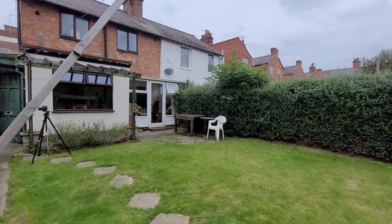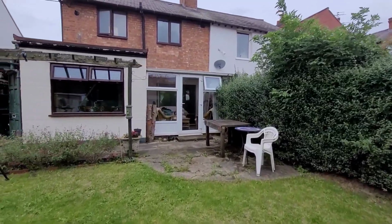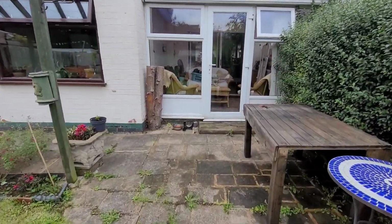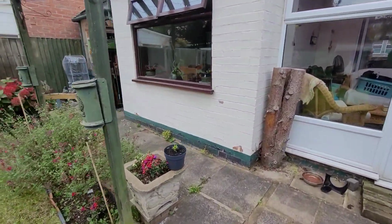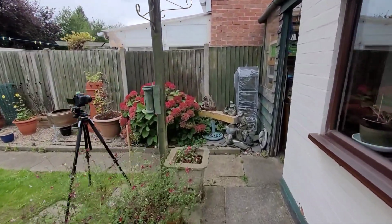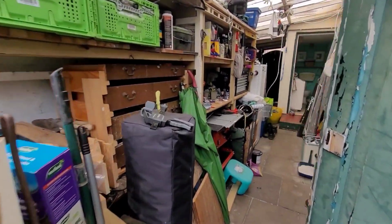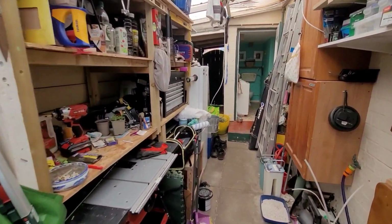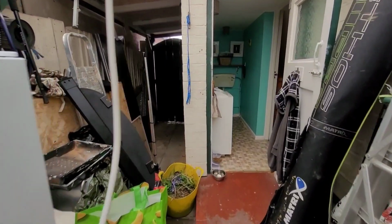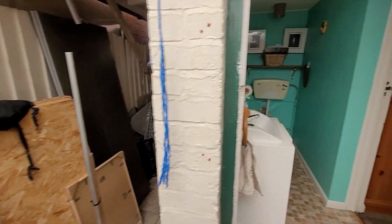Finding a garden of this size in this area is a real bonus and not something you'll come across too often. Here's the rear of the house. As mentioned, we can access the conservatory and go straight through to the lounge, or we can head back round through the lean-to and into the kitchen. Great thing about this house is we are double glazed throughout. We have a combi boiler that was installed only around 18 months ago, and it's council tax band A, making this a very cheap and efficient home to run.